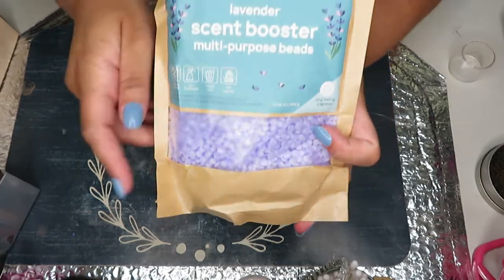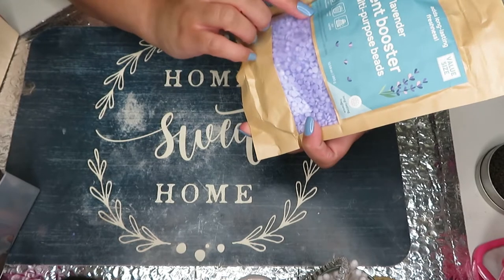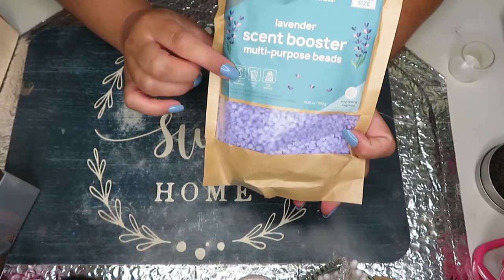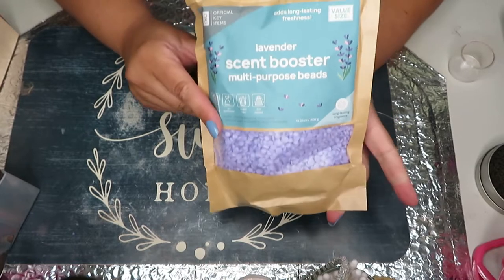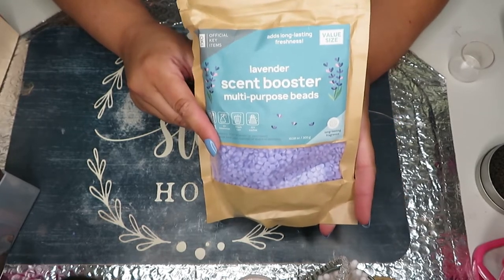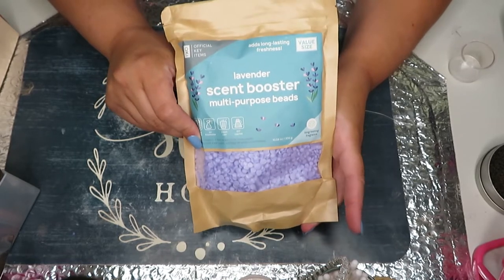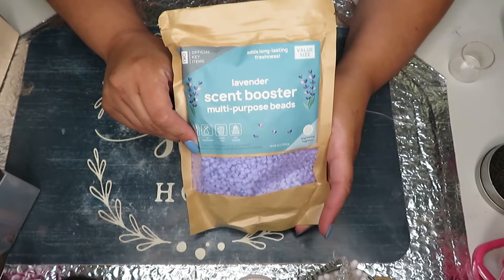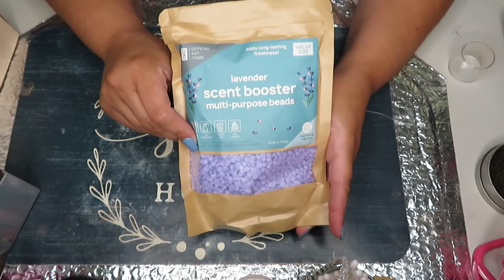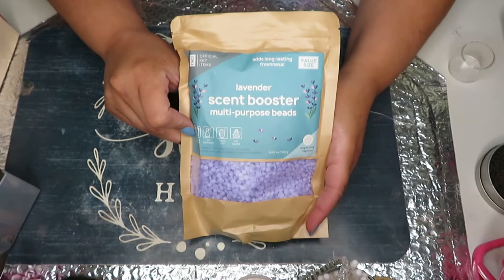I can also tell you guys that these are multi-use and you can use these to make little sachets. You can use them to make your own air freshener. All the instructions are on the back. You can also put them in your garbage can, probably make a sachet for the car. These are very, very potent. So if you are sensitive to fragrance, I don't recommend you buy these. But if you like the incense laundry boosters, then definitely check these out.